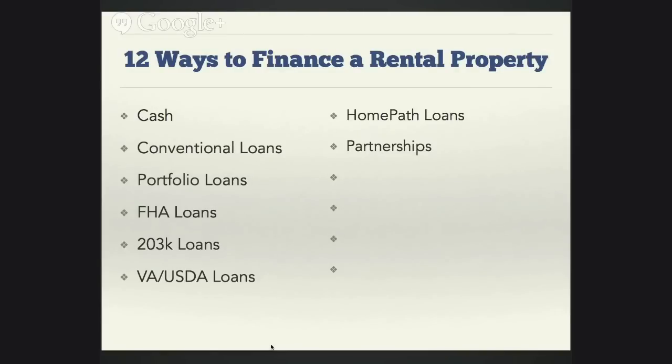Now, there are a lot of dangers with partnerships if you don't set them up right, if you don't pick the right partner, whatever. But partnerships can be really great.